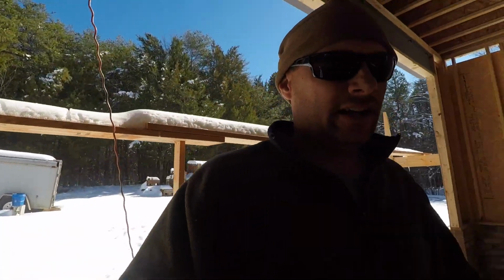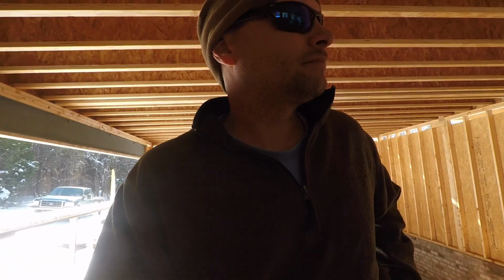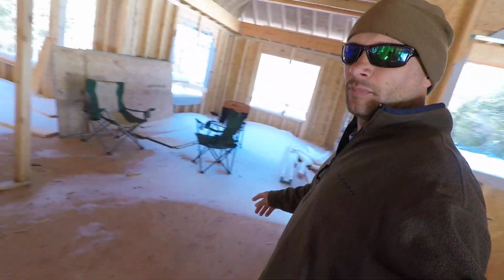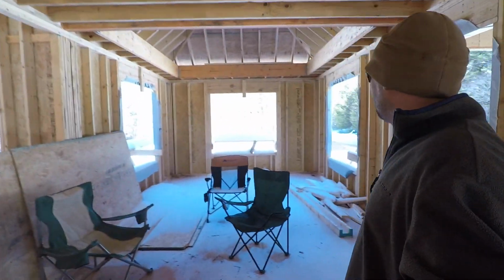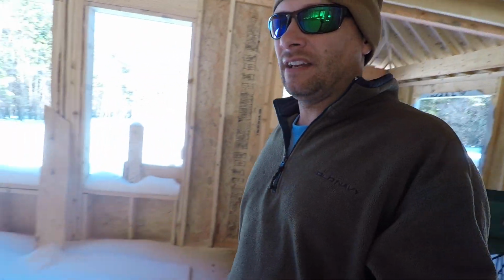But I got it almost papered up before the storm. I actually ran out of the paper without any time to get anything else on. Just ran out of time. But you can see where it blew in the back window pretty heavy. Anywhere that was facing the north, we got some snow on that.